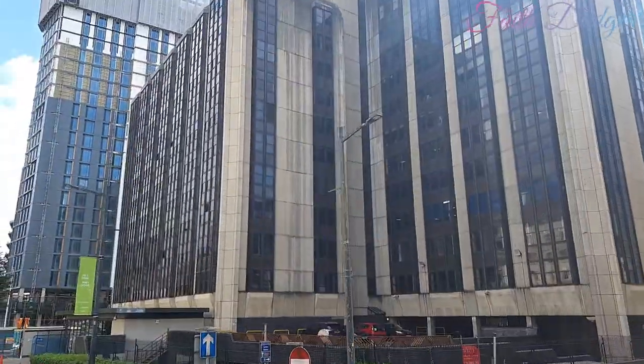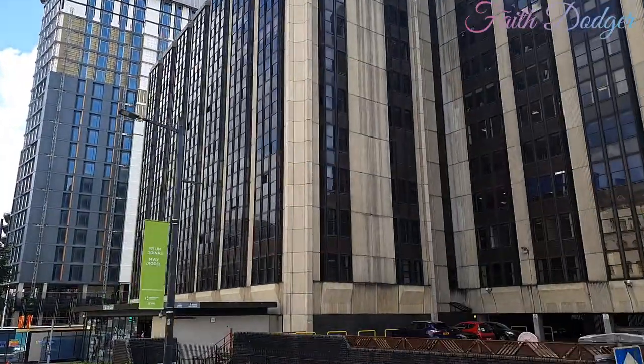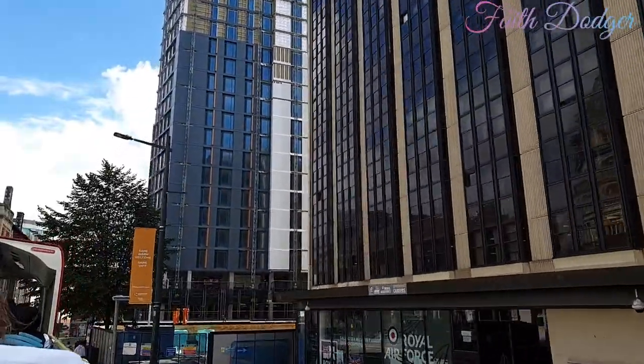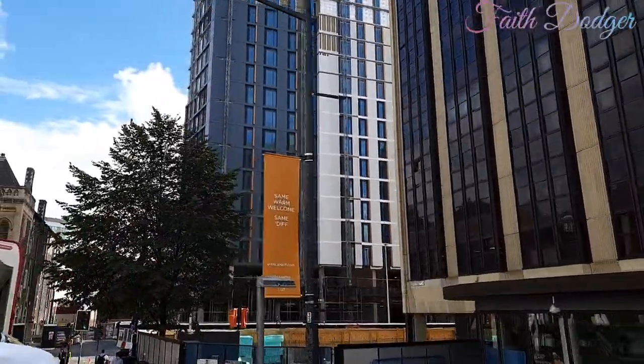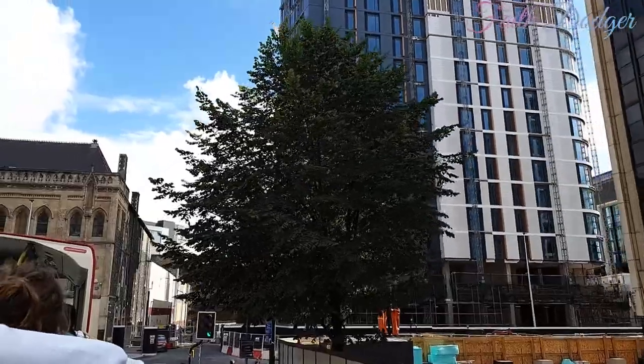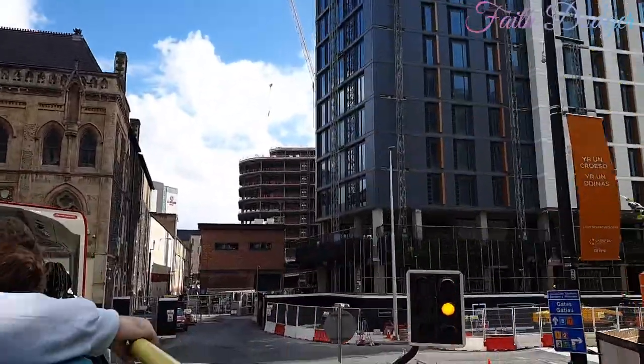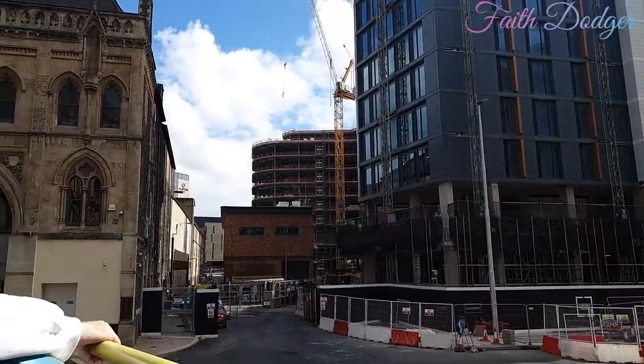Shortly on the right, we're going to see the Prince of Wales Theatre. The Prince of Wales Theatre is a former theatre in central Cardiff. Built in 1878, seating 2,800, it later became a sex cinema. It is now a pub.